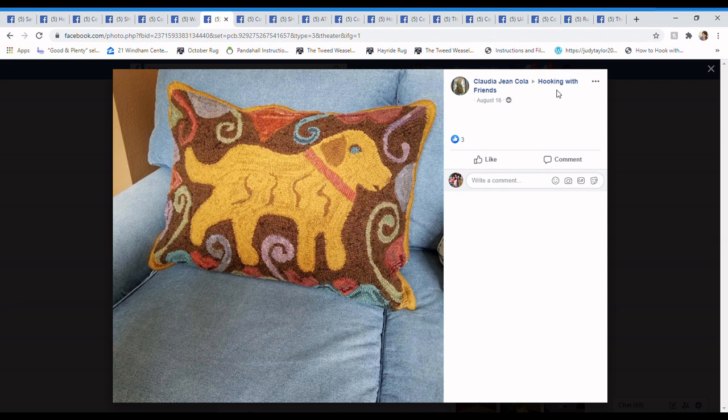This dog is so cute. The pattern is by Woolly Fox. And Claudia wrote to me and she said, at some point I will donate the pillow to an auction that benefits a Cocker Spaniel rescue. And looking at this, it makes me extra love it. She writes, only the wool of the dog is new wool, and the rest of the wool she dyed using recycled fabric from thrift store clothing. And the back of the dog is a recycled wool blanket.